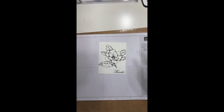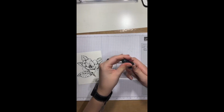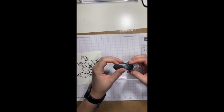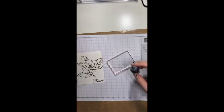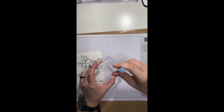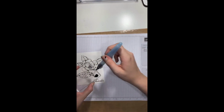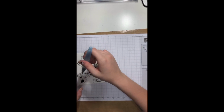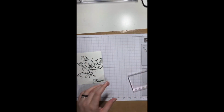So now is the fun part. Now I take a black re-inker for the Memento. I put one little drop there on the corner. You don't need a whole lot for this. Take my Aqua Painter, add some water to it. Just a drop will do. You mix it up, and then you just flick it off the edge. And that's how I get fun little paint splatters all across my card.